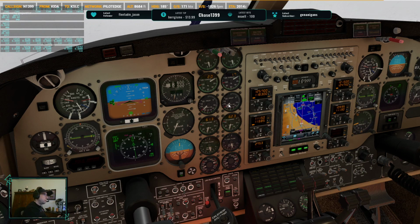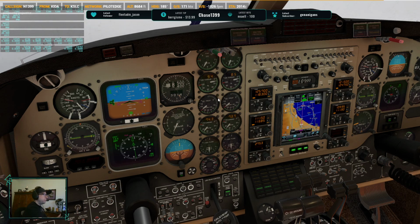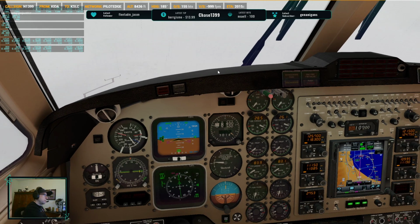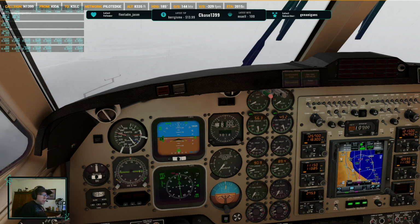Landing gear coming down. Condition levers almost max. Prop full. Flaps. So at 3 DME, I am 1 mile away at 3 DME here.